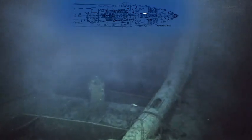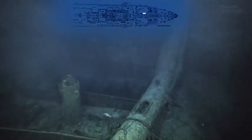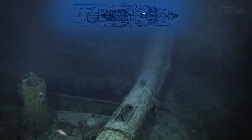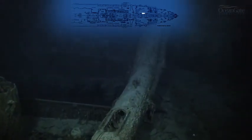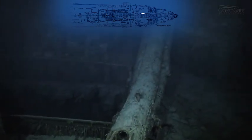Looking down into the well deck, we can see the doorway that would have stepped out onto the crow's nest, the crow's nest where Frederick Fleet, the lookout, spied the iceberg. The bell would have hung just above the doorway on that hook.